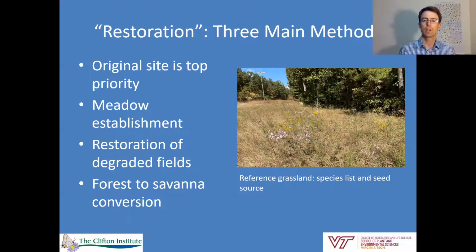Okay, now in terms of restoration and conservation actions, the original site is always the top priority. So these sites that we studied this summer, they are the reference sites for northern Piedmont prairies. They're really important because they show us what these communities are composed of. They show us what kinds of soils they occur on. They're a window into the past, and they really are priceless, and we have to do all we can to try to keep them intact.